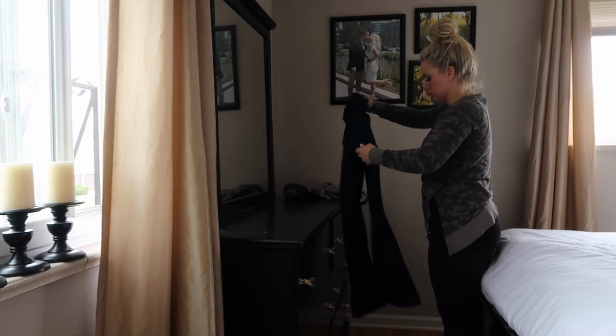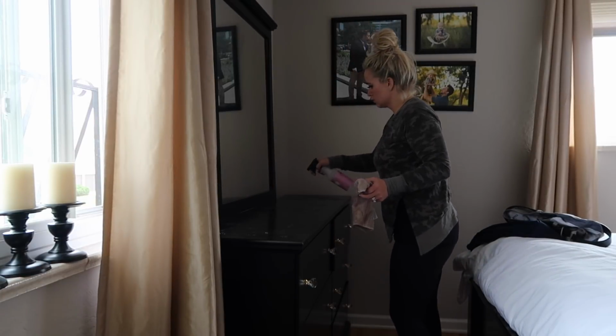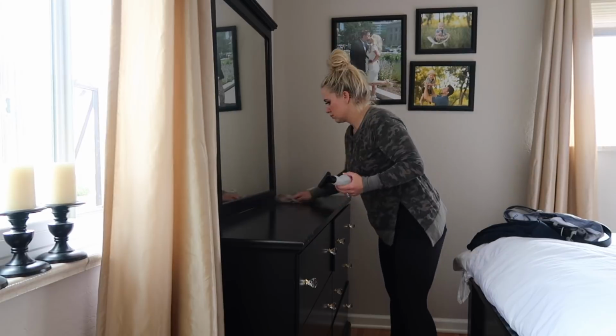As you can see, my husband likes to toss his clothes up on the dresser, which I prefer to have everything nice and clean, so I'm constantly moving them and putting them away.